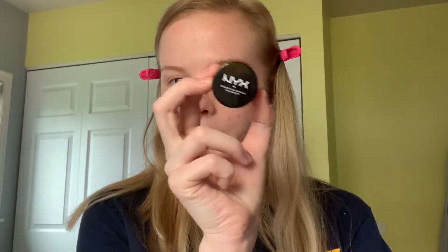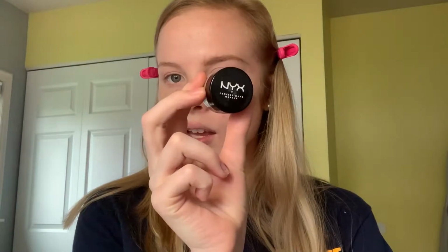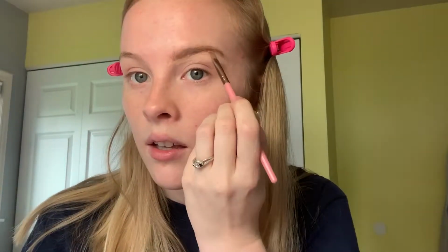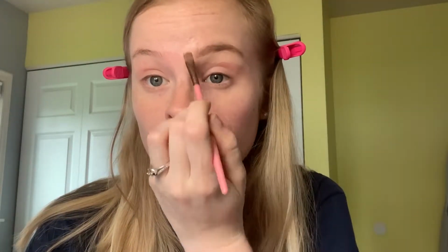Alright, and then next I'm going to be going in with my NYX concealer in a jar. And I'm just going to be cleaning up the brows. And this is in the shade Porcelain. Alright, and then I'm going to blend that out with my e.l.f. Flawless Concealer brush.